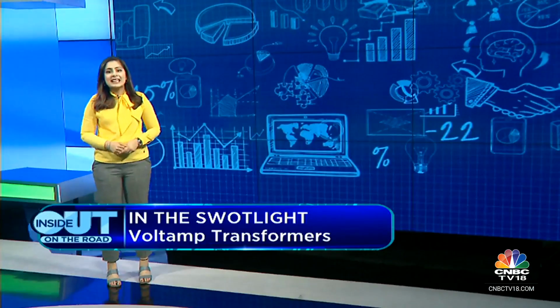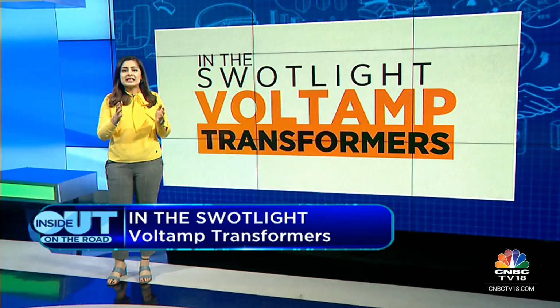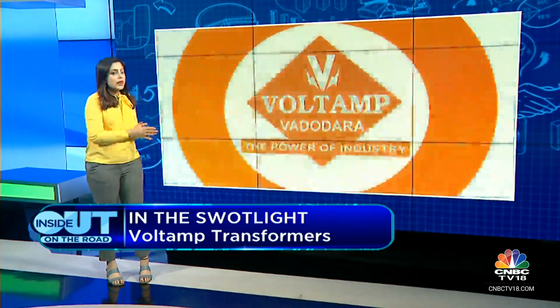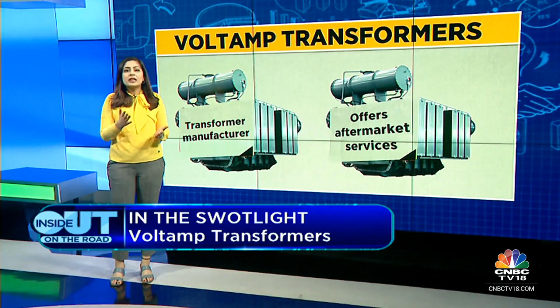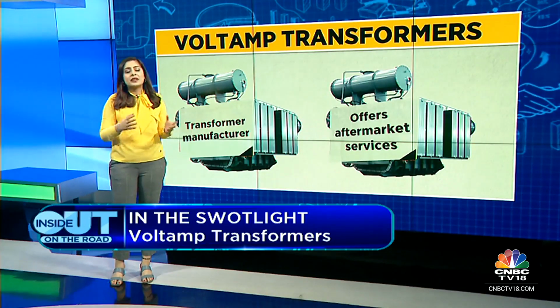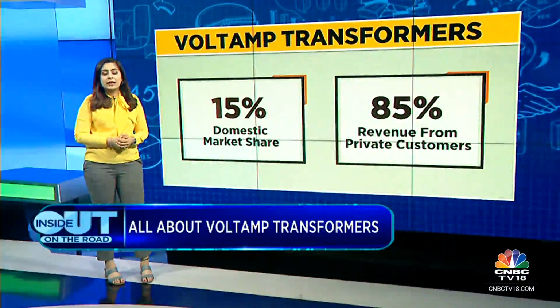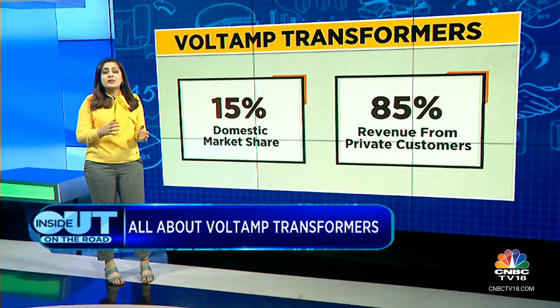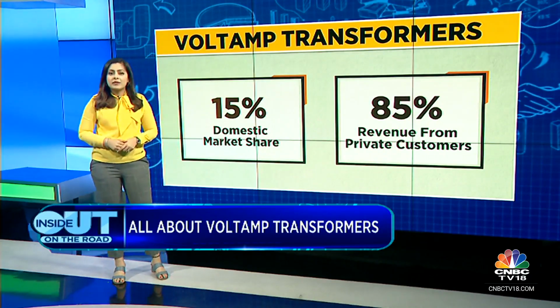Well, the stock today in our Swotlight segment is Voltamp Transformers. Interesting business. It is a key player in the transformer manufacturing space, and they also offer aftermarket services post-sales. Transformers are used to regulate voltage levels and transfer electric energy. According to the company, they have around 15% market share in the domestic markets in the transformer manufacturing space, and 85% of their revenues come in from private customers.